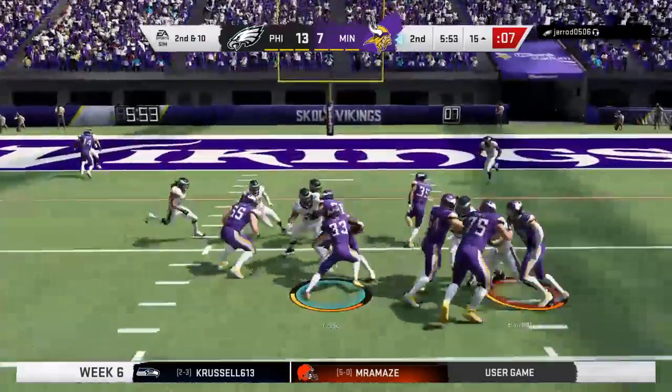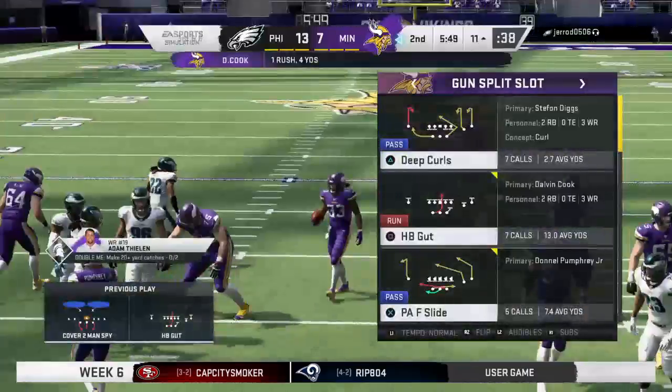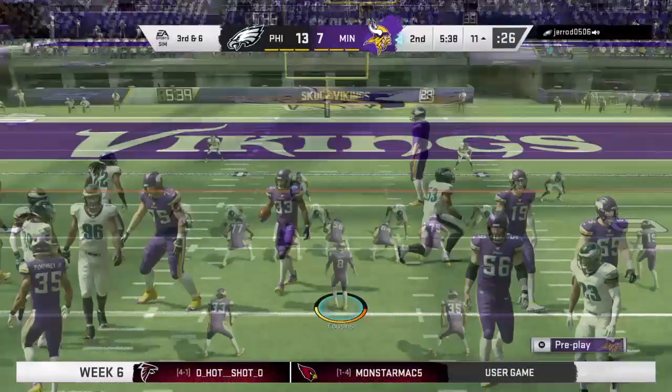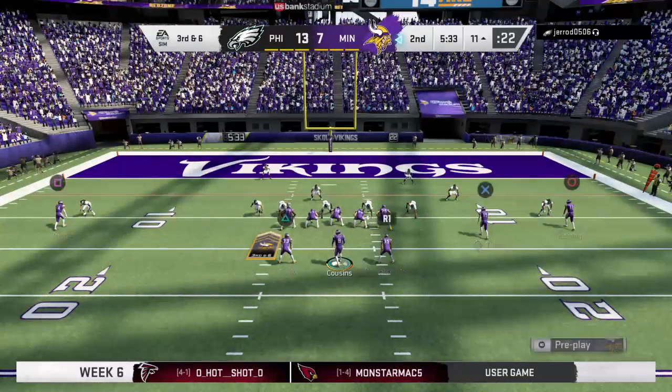On 2nd down, Cook. And he was able to shed the tackle, but the reserves come in for the stop. The Pro Bowler Fletcher Cox there to get him down. Brings up 3rd and 6.